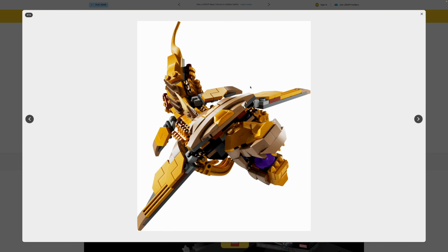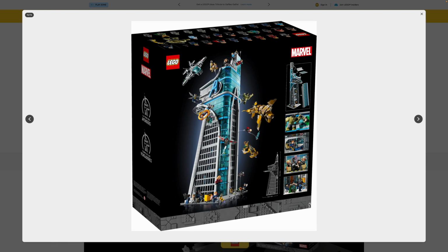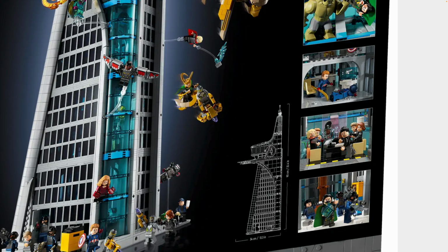So where's the back of the box? Nope, that's not the right image. Oh, there it is. Okay, 35 inches. So it's nearly 3 feet tall. It's just 1 inch short of 3 feet, or 35.4. The point is, it's less than an inch shorter than 3 feet tall. And I think my custom one is about 3 feet tall as well.